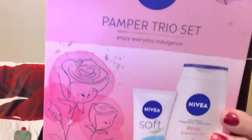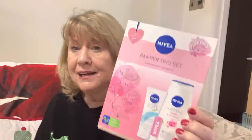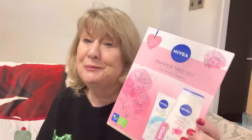I got most of them from Home Bargains. And this was a Pamper trio set, a Nivea. It's rose fragranced, and there's a shower gel, a hand cream, and a lip balm. And this was £3.99. I do know what this is because I just looked it up on Bargains' website. But I know that was the most expensive item.